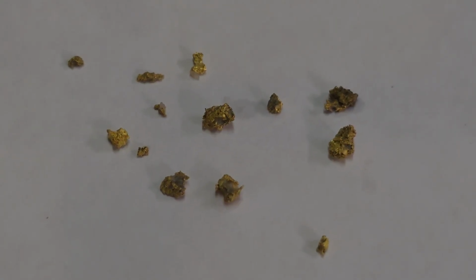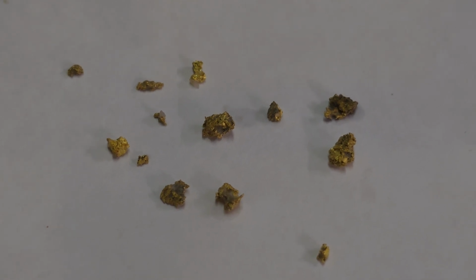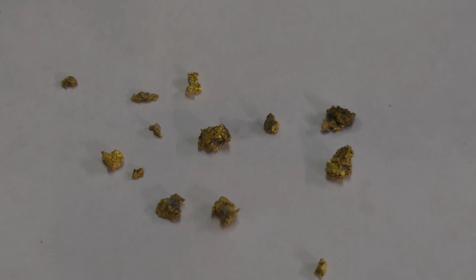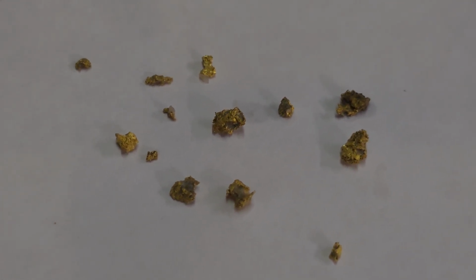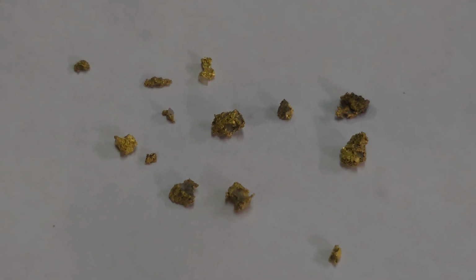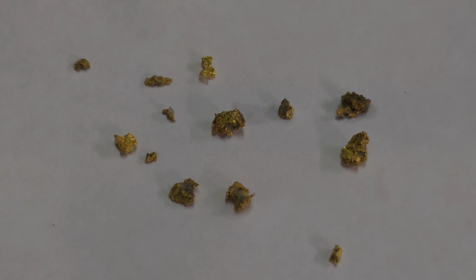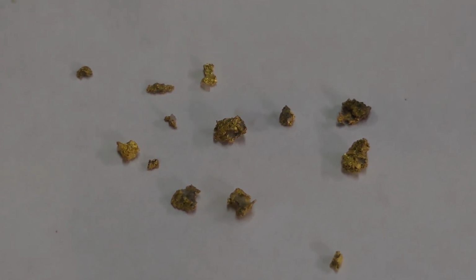Okay, so this is what we ended up with. It's funny, when you see this stuff when you're out in the bush, it looks massive, and then when you get it home and crush it up, it always seems to shrink a little bit. So I think this is probably going to come out to half a gram, maybe three quarters of a gram if we're lucky. So yeah, this is the gold here. I'll chuck it on the scales and see what we've ended up with.